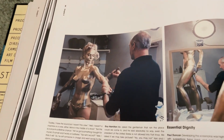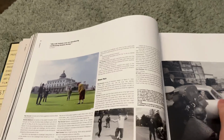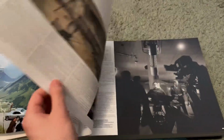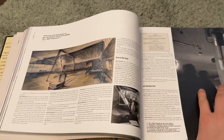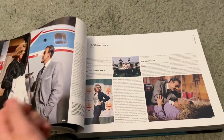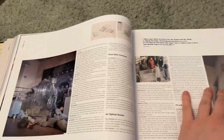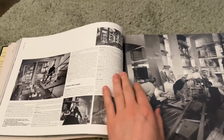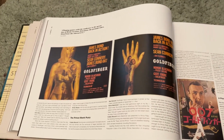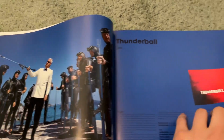You can see how they created this imagery. Very cool. I mean, so much work goes into these movies. And you can literally read about it all here. From the stunts to the art direction, production design, the acting, marketing and promotion of these films, and of course Thunderball.